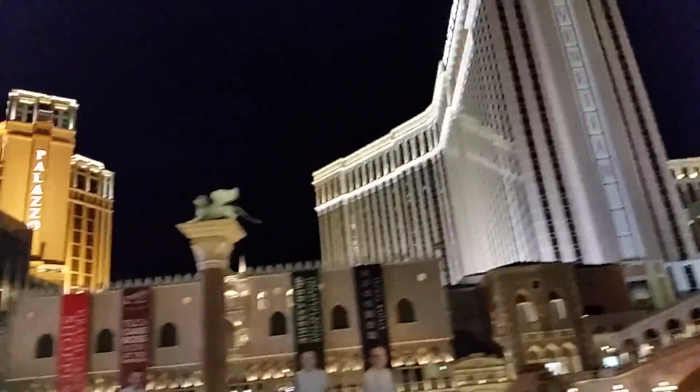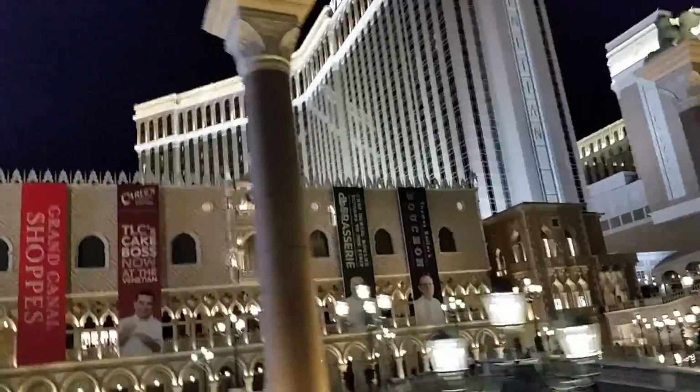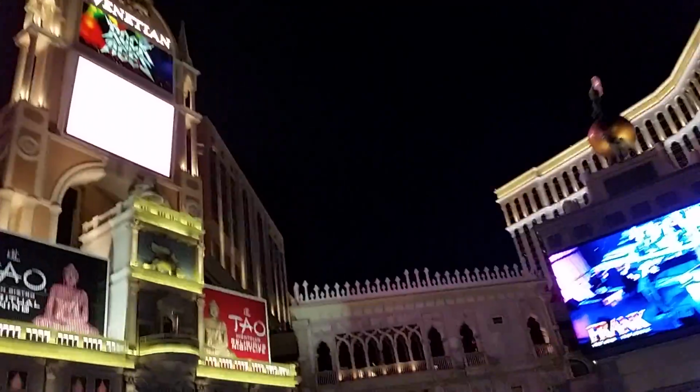Okay, if you guys look closely at the Venetian here on the right, if you look up on the right hand of the lights of the Venetian, look at that building. That's actually a tarp. That's fake. Because they're still working on it, they paid $1 million for just the tarp.